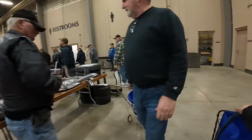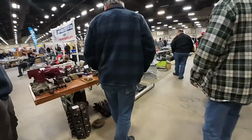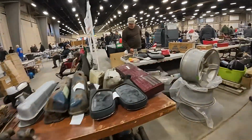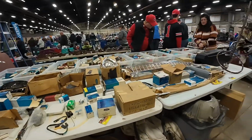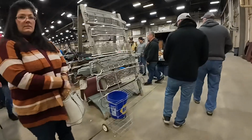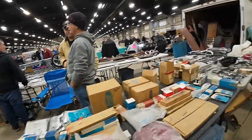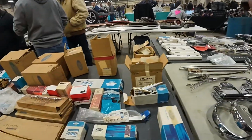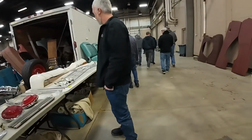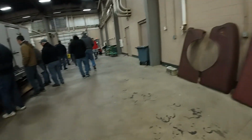All right, we're at the swap meet tables. We're walking around to see what they got for sale. Falcon grills mixed in here. We got Ford parts everywhere. And this guy specializes, I believe, in Falcon stuff, so we got a lot of assortment of Falcon products. Ranchero tailgate, Falcon fenders, quarter panels, nice seats.